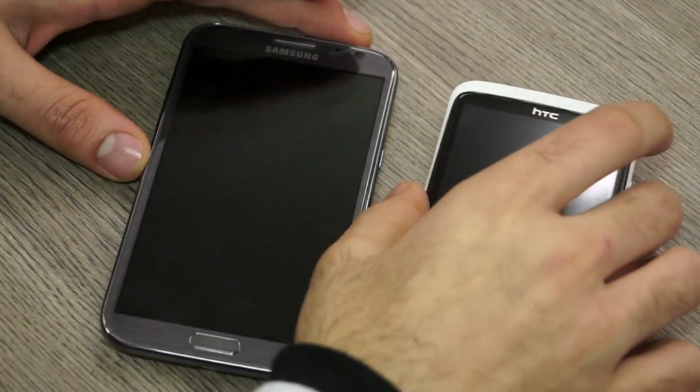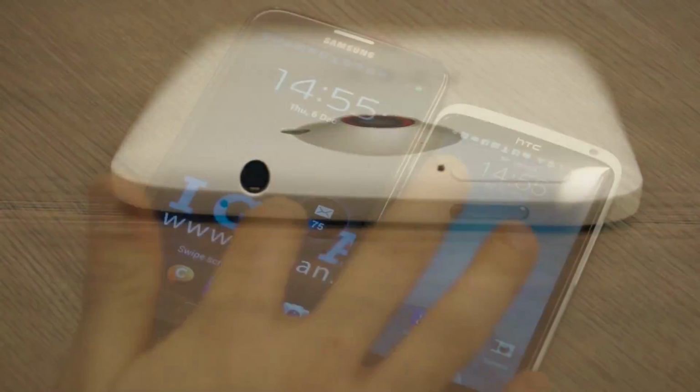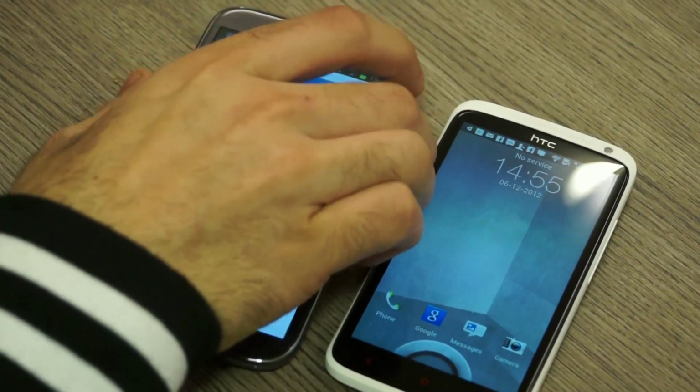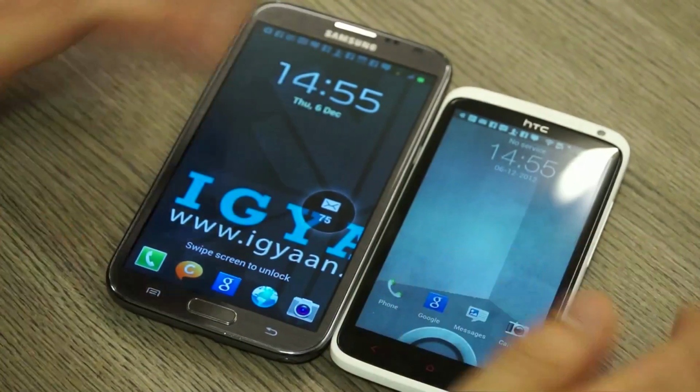Let's turn them on and take a quick look at the user interface. The power button for the Galaxy Note 2 is on the right hand side, whereas for the HTC One X Plus it is on the top. Simply slide your finger across the lock screen to unlock this Galaxy Note 2. But before I actually unlock it, I'm going to show you the differences between the lock screens over here.